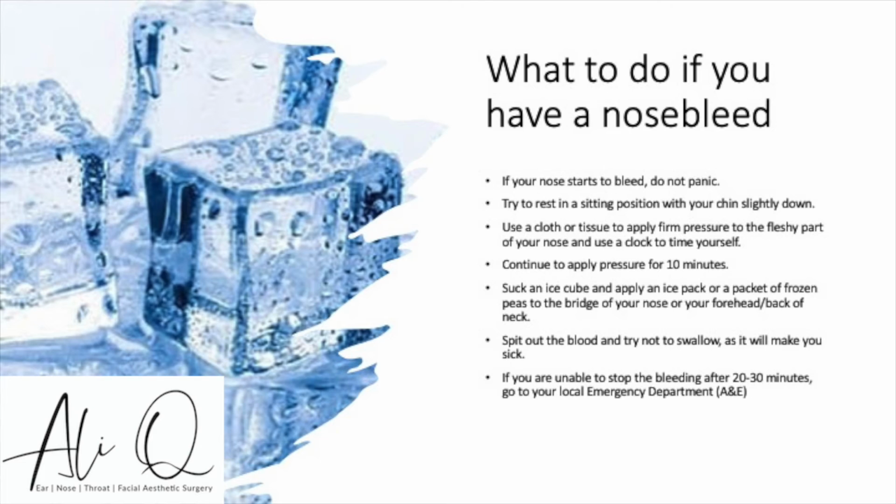Suck on an ice cube and apply an ice pack or a packet of frozen peas to the back of your nose or to your forehead or back of your neck. Try to spit out the blood and try not to swallow it, as this will make you feel unwell. If you're unable to stop the bleeding after 20 to 30 minutes, go to your local emergency department.